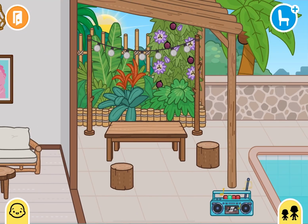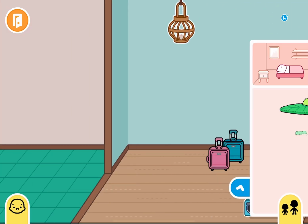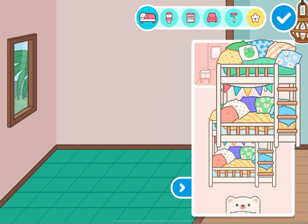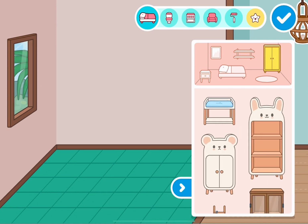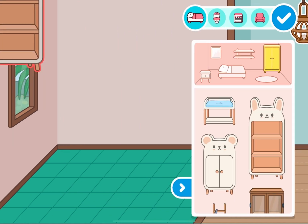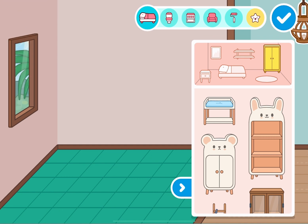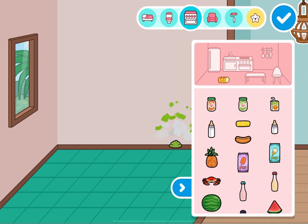The Watermelon Wave Club. So, that's fine. I got the pool villa and I also got the Snuggle Clubs, so I'm going to show you that. I really like this Snuggle Clubs pack. Sorry, super sorry. I'm just going to show you some stuff.